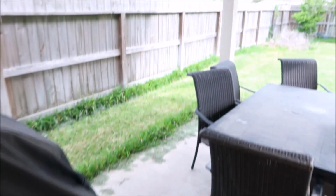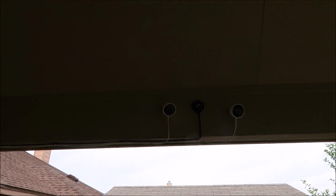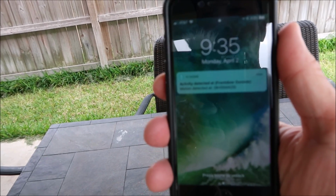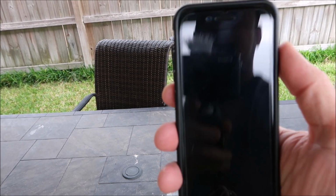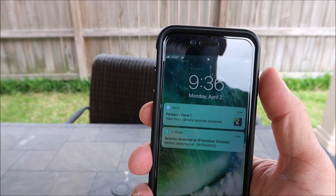Okay, so let's check it out. It's the Yi. And the Yi again. And then the Nest. Okay, so now we know that the Nest's cool-off period is around 10 minutes.